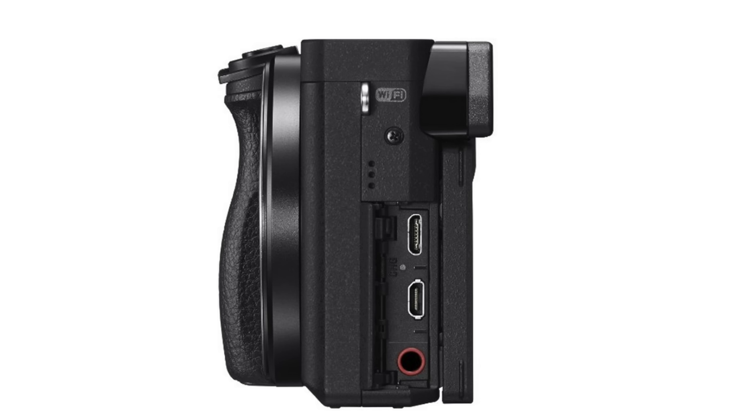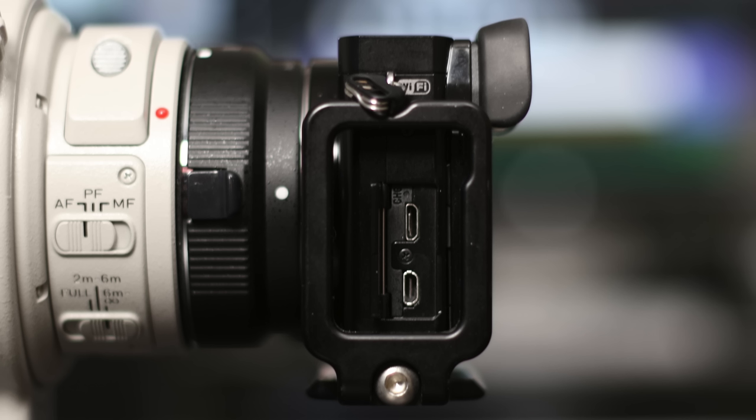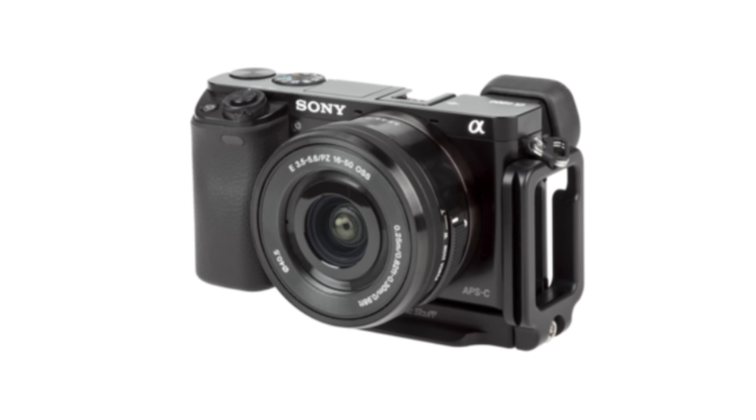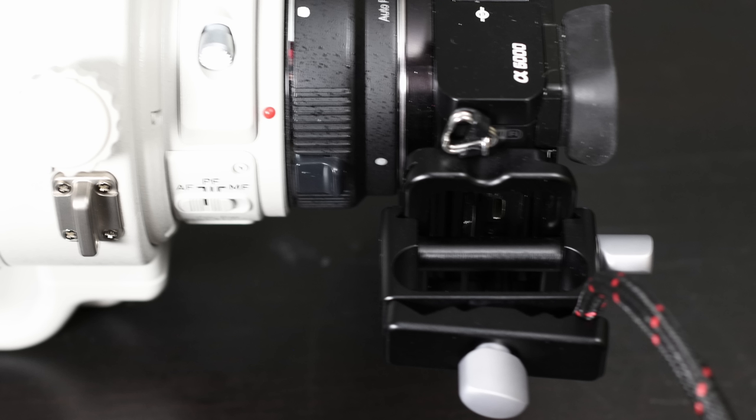By adding a jack for the mic, they've actually increased the size of the port cover. And in doing that, had an unintended consequence for me. My L bracket for the a6000 doesn't quite fit the 6300. And this turns out to be critical because I rely on the Really Right Stuff L bracket to serve as a platform for an HDMI cable. And without that clamp, the micro HDMI port has a bad connection.